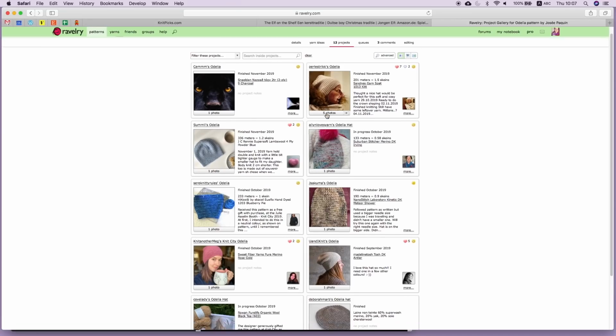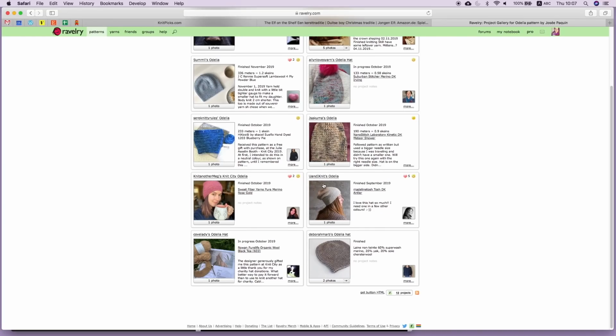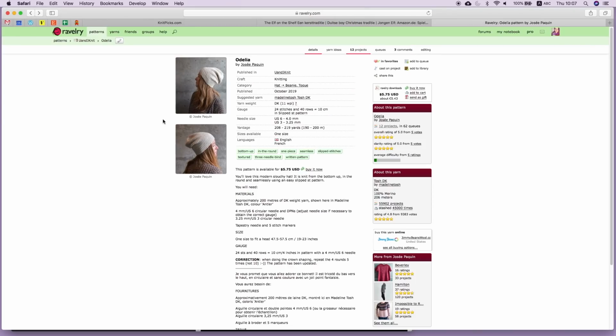And let's see. Ooh, look, this is a really nice one in some speckled yarn with a pink pom. So this is kind of the pattern that I've been looking for. Just something simple that you can read once and then just repeat until you're almost finished with your hat. So I definitely think I'm going to make one of these.